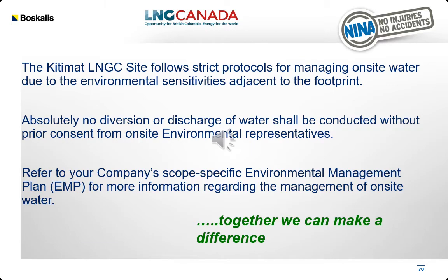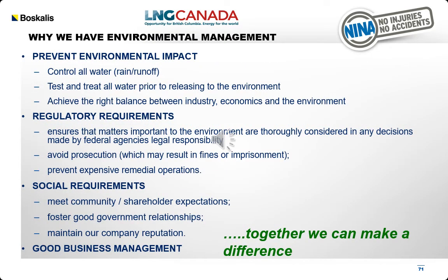Why do we have environmental management? To prevent environmental impact, to control all water, rain and runoff, to test and treat all water prior to releasing to the environment, to achieve the right balance between industry, economics, and the environment.